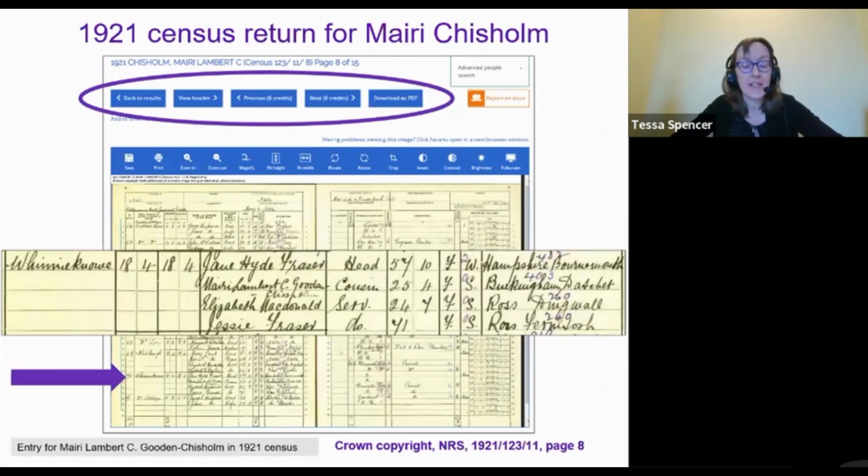Chisholm's entry in the 1921 census can be found towards the foot of the left-hand page of the columns. At the time of the census, Chisholm was staying with her cousin, Jane Hyde Fraser, aged 57, at Winnenow in Nairn. 2 servants, Elizabeth MacDonald, aged 24, and Jessie Fraser, aged 71, were also resident on the night of the census.